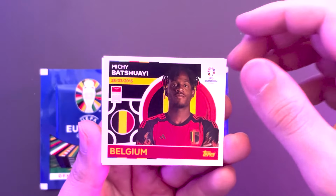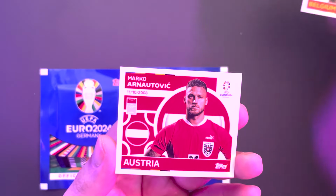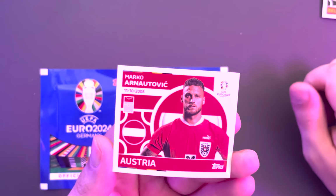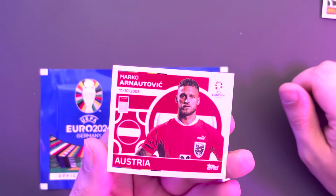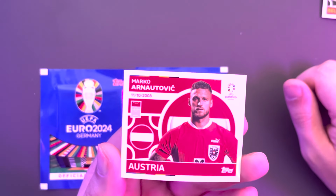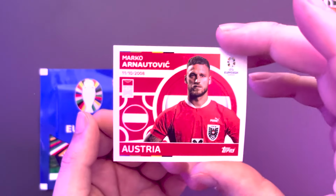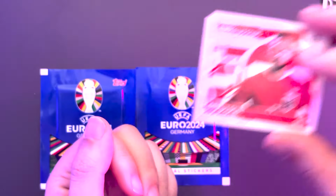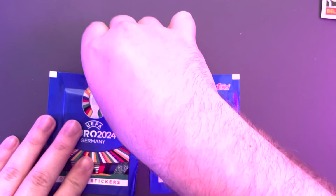I didn't realize he was still playing. He was such a highly touted guy back in the day. And then Marko Arnautovic. Another guy that I thought had retired, but he came off the bench for Austria in the game. Okay. Last two.